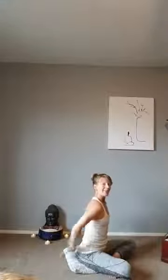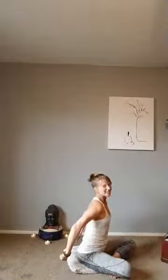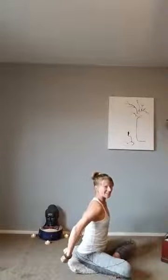And as you exhale, sweep the arms behind your body now and either interlace your fingers together. If that's not accessible, you can press your hands on your low back with the palms facing away. If you have a towel or strap handy, you can use that to grab onto. And feel free to go and grab that and then come back.